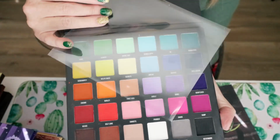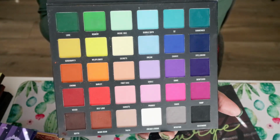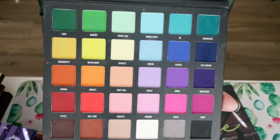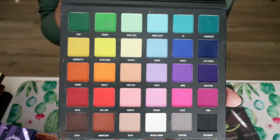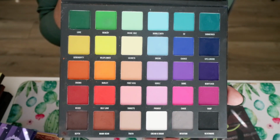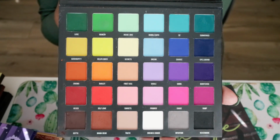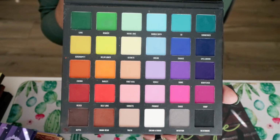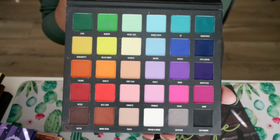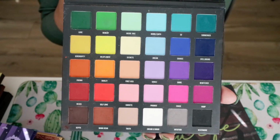So this is the palette that I said that I love to pair with my All I Ever Wanted palettes. This one and the shimmer palette is all you need. I have used this palette so much. I take this when I travel. This is the only palette I brought with me on my move from Washington to Arizona. The formula is amazing. Blend Bunny has some really great formulas and very pigmented colors.